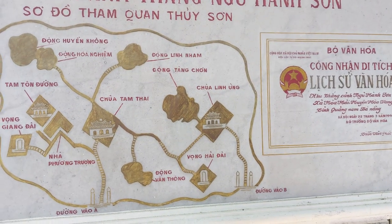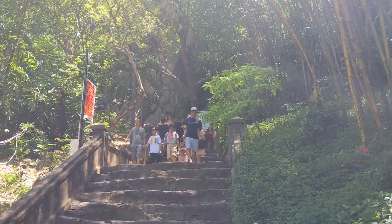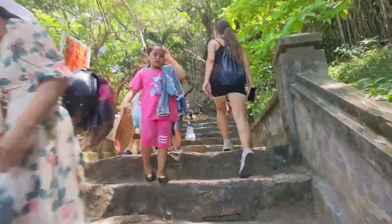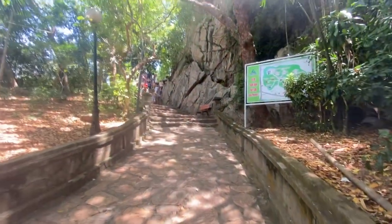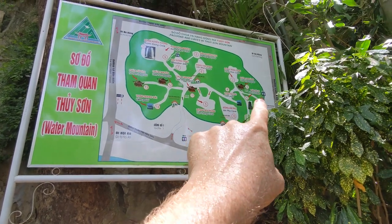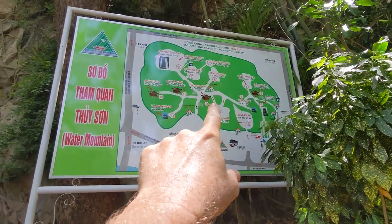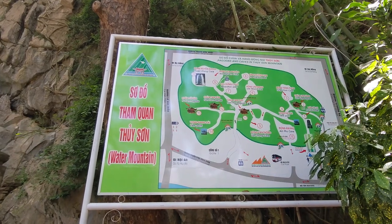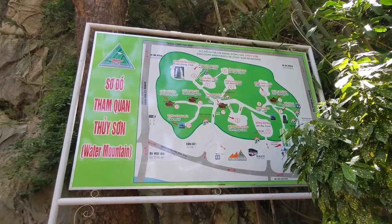This is gate number one. There is no elevator to the top of this one, so I think we're gonna have to walk. The map makes a lot more sense now. That's the climb we're making right now. What we've discovered by looking at this map is that's the elevator. It comes up over that way, and then we came down gate two. But apparently it's all connected. There's a lot more. Caves, pagodas, waterfalls, so much more to see.